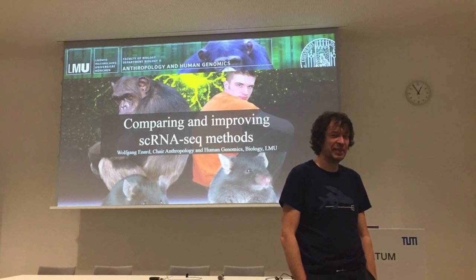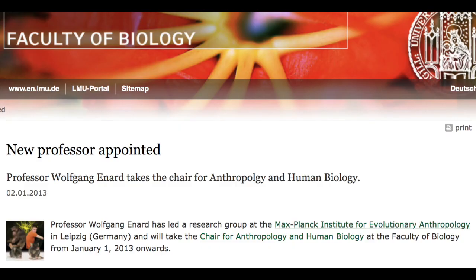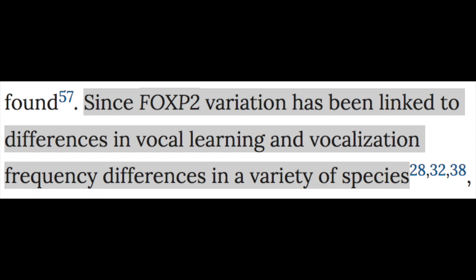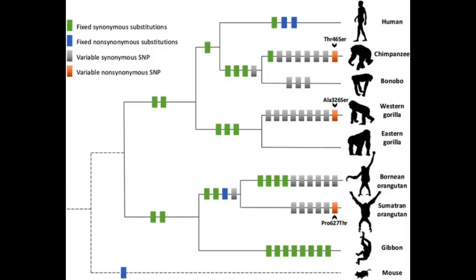Let's see what an expert who has done just that has to say about it. Wolfgang Enard, who studies the evolutionary history of the FOXP2 gene at the Max Planck Institute in Germany, has come to the logical conclusion and assumed that since humans have two working copies of the FOXP2 gene, then that is what must be required for language acquisition for normal spoken language, if evolution is true. So, first, he studied 63 chimpanzees, 11 bonobos, 48 gorillas, 37 orangutans, and 2 gibbons to find which species had the closest match to humans.